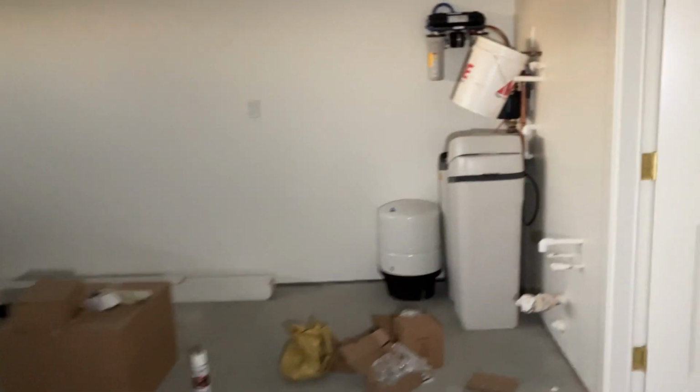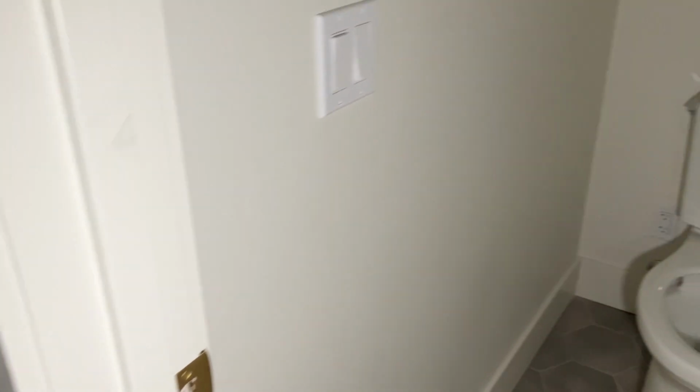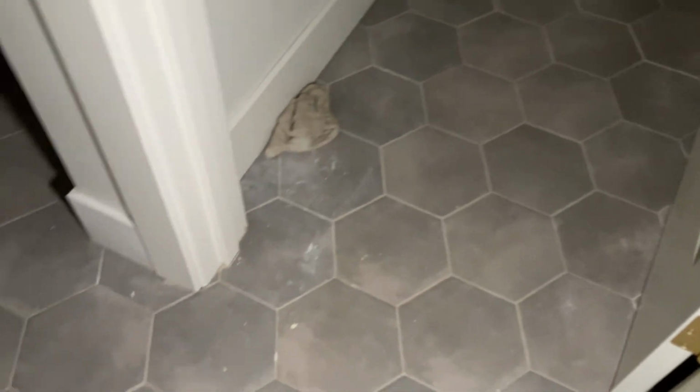All right, let's go back. Let's take a look in the back of the house here. All right, so here's your bathroom. So this is going to be your hall bath. You walk in, toilet's set, tile is on the floor, the baseboard's down. You can take a look at this here.